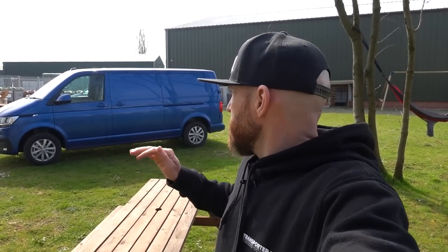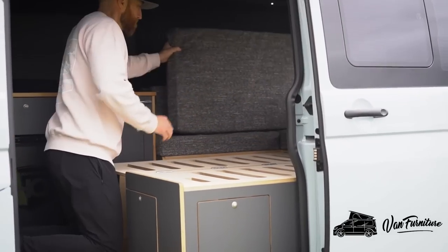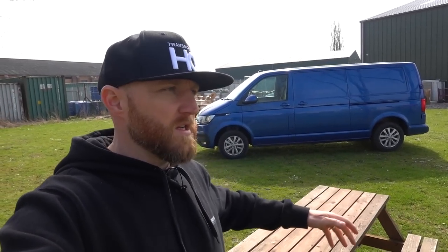Interior wise, some nice seats. We're going to go for the Van Furniture style setup again that you would have seen us do. Big fan of the Van Furniture stuff. I think it's the best kind of cupboard setup on the market, whether you want to use it for a camper or, like this, a mobile office. So the whole sofa arrangement, no hob or anything needed in this, but a fridge so they can have drinks in there, beers in there, whatever.